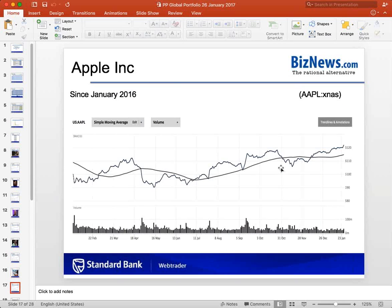Apple, this is still one of my favorite shares, and I'm so glad to see that the share price has been improving. Since the Donald Trump election, the share price is now back above $120. We bought at a bit higher than this when you take costs, etc., into account, but we're nearly there now with Apple. And as you can see, it's another example of patience.